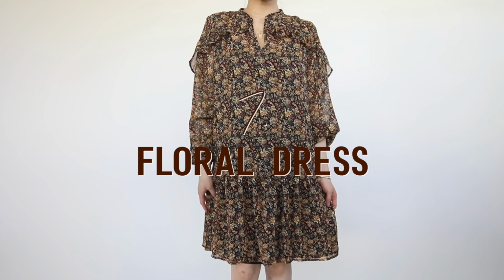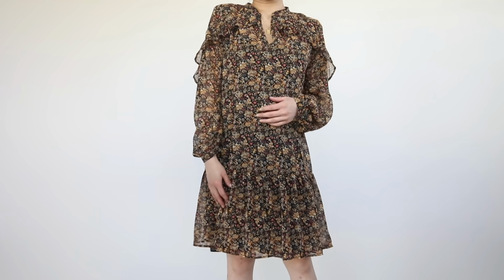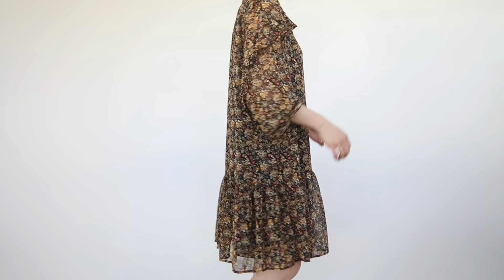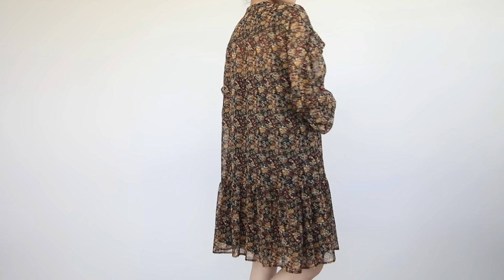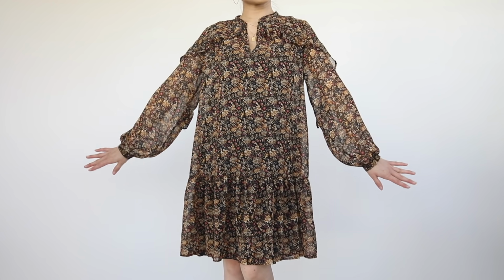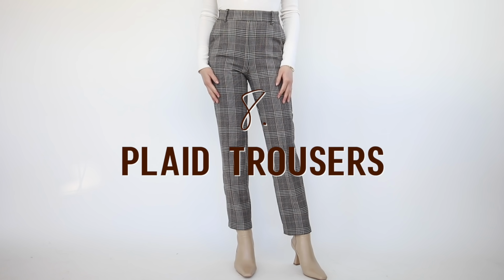Number seven, I have this floral dress. This one is a ruffly, fluffy dress. I love the feminine ruffles. It gives it a lot of movement, and the lightness of this dress is a nice contrast to all of the sweater knits.